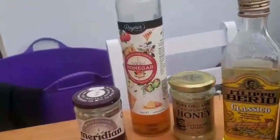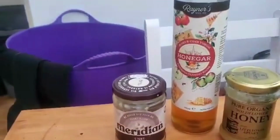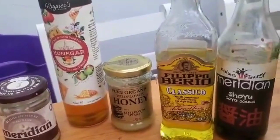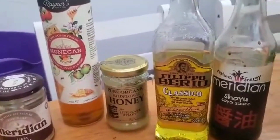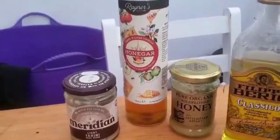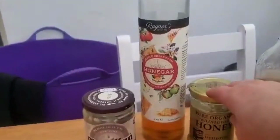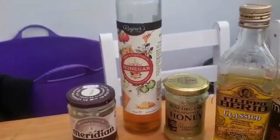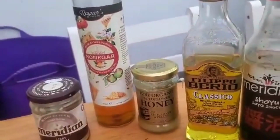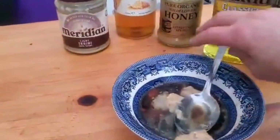So I've got all the ingredients here. It's tahini, honegar, some honey, olive oil, and some soya sauce. It's around about a tablespoon of each. You can use ordinary vinegar. If you use ordinary vinegar, you do need the honey. I like to add a little bit of honey anyway. I've added it all in here.